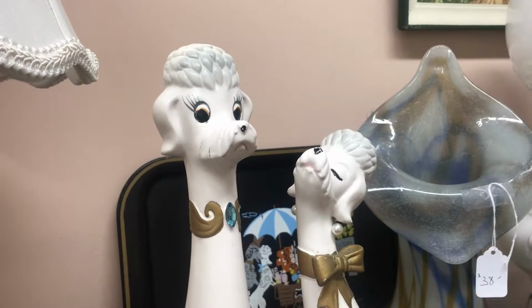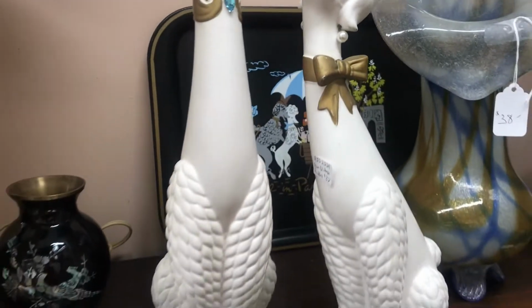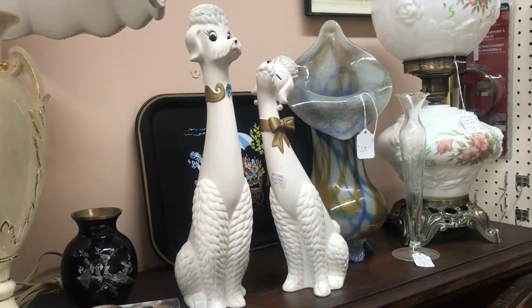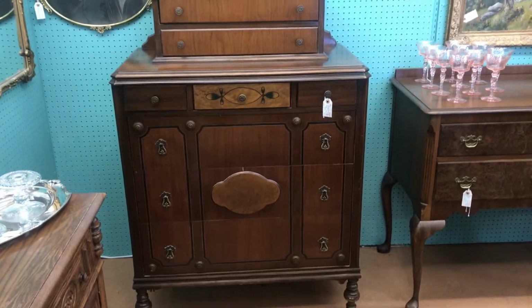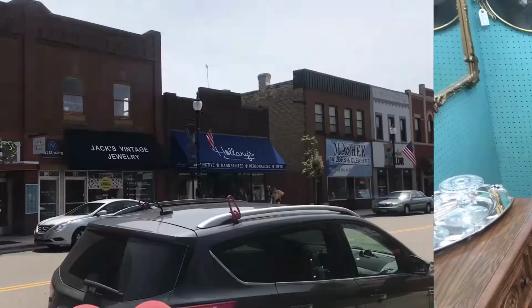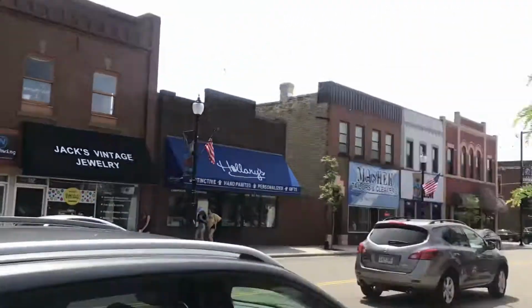Oh my gosh, look at these poodles. They are so funny. I love the girl one's wearing earrings and is just kind of like, see, I told you so. And the guy is just looking so harassed. It's hilarious. The store definitely has some amazing furniture pieces like this one, an upstairs and a downstairs, and it's awesome. But we are out on the streets looking to check out the next store.